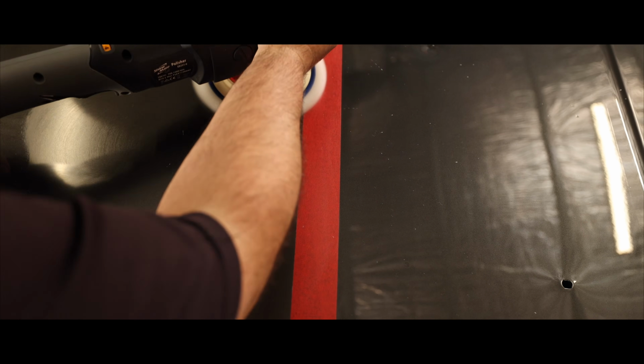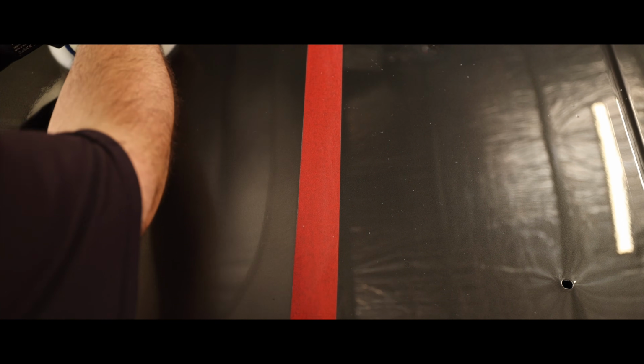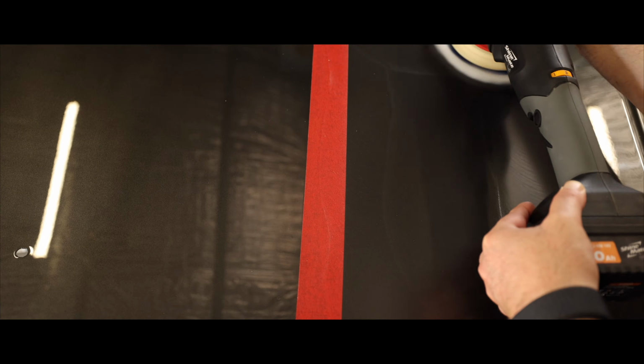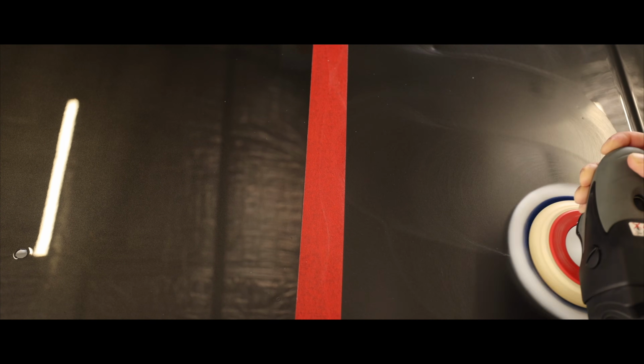I did 3 sets of compounding on this panel, and after each set, the right side with Koch Chemie had about 20% better defect removal, so times that by 3 sets of polishing and the difference of cut by the end was very apparent. Now obviously we don't want to correct or compound car paint several times over to achieve the desired result. Why? Because it's just too time consuming. But as I mentioned earlier, I did this to gather and hopefully share valuable information.